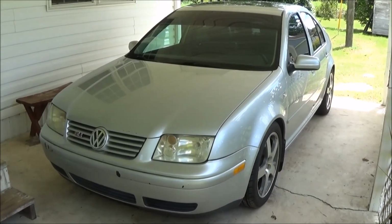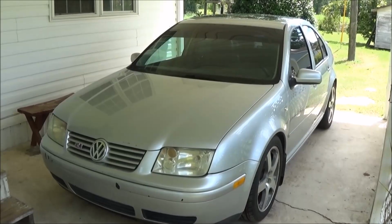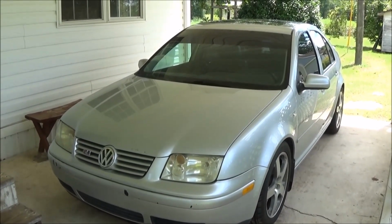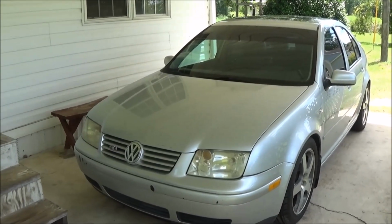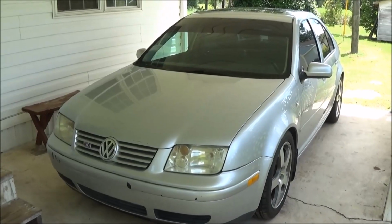So if your car alarm's doing weird things and rearming itself when it shouldn't be, go ahead and open the doors and look at the cluster and make sure that it knows the doors are open, because it could be something like that. We did waste a bunch of time cleaning out the ignition for nothing.